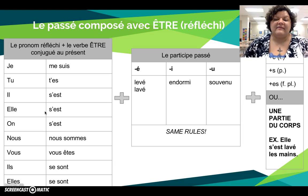And then the thing with reflexive verbs is they're also going to use être, because if we think back to the second video about transitive versus intransitive verbs, or verbs that have an object after them and verbs that can't have an object after them, the reflexive verbs are one of those special exceptions because they don't quite fit into the subject-verb-object pattern. We put them with être.